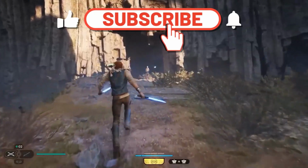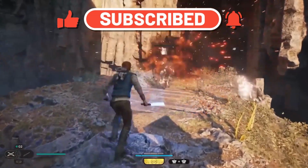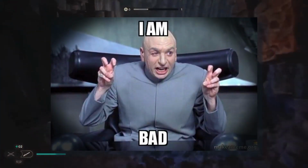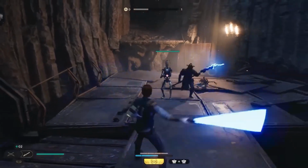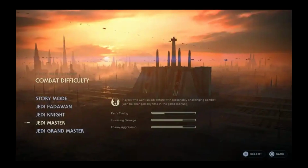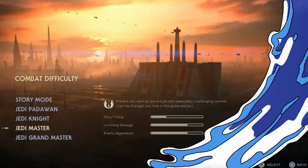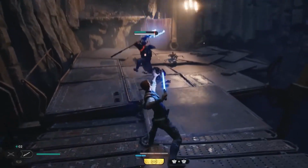The game is challenging, and it can be frustrating at times, especially for those unfamiliar with the Star Wars universe, or just someone as bad as me. The reason for this is because the controls are really hard to master, and some of the game mechanics can be a little hard to navigate. But there are 5 different difficulty levels: Story Mode, Jedi Padawan, Jedi Knight, Jedi Master, and Jedi Grandmaster. Of these, Story Mode is the easiest, and Grandmaster is the hardest, which can help you out a lot.